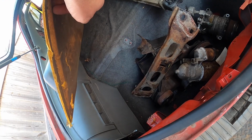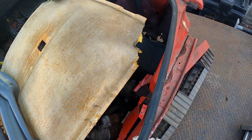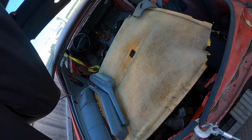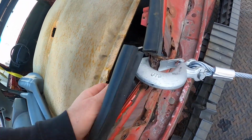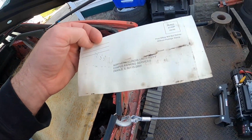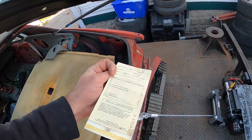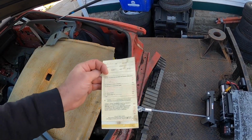Carpet's not too bad. Damn, if that whole corner wasn't ripped off the headliner, I could reuse that. Some plastics still here. As you can tell, it wasn't really fun getting this thing up here with no rear end on it. Northern Illinois University campus parking services from DeKalb. Parking ticket. Ooh, naughty, naughty, naughty. Can't even read it.